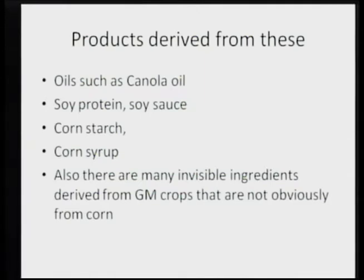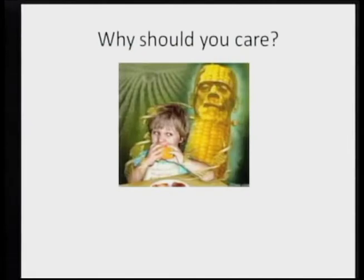But there's a whole list that I'm going to refer you to so that you can become savvy about this and actually copy this list, download it, and carry it with you when you go to the supermarket so that you can watch out for these hidden genetically modified ingredients.